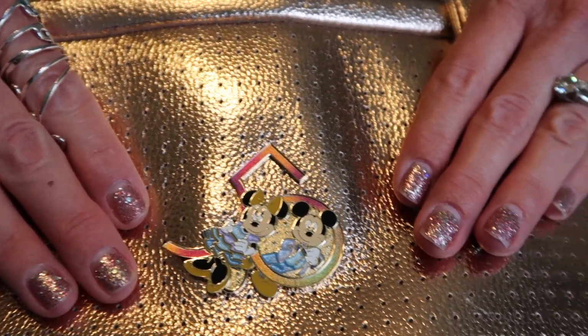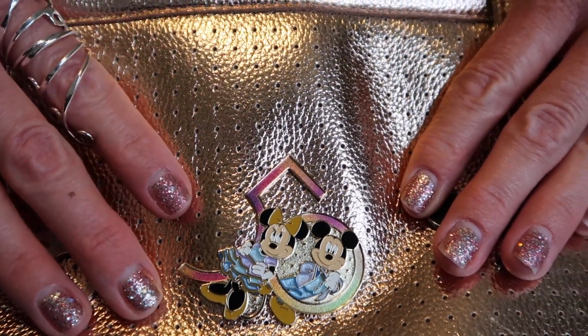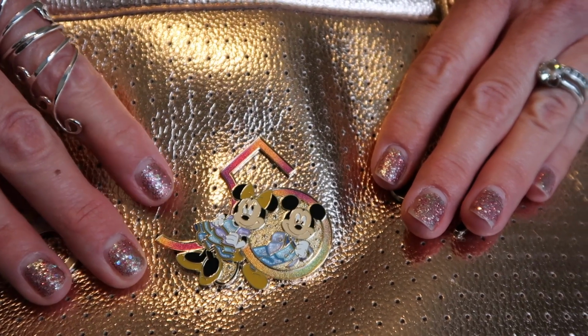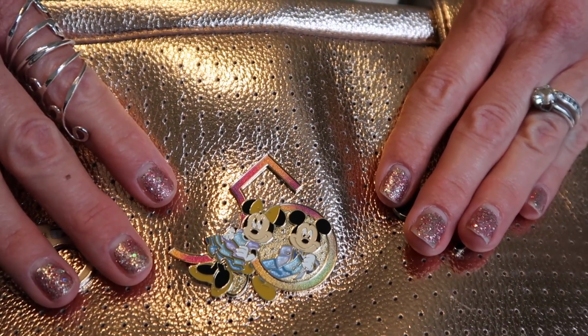They had several different pins for the 50th, but I like this one because it has the 50 on there, and it also has Mickey and Minnie, and they're wearing their little purpley iridescent outfits. So I wanted to get that to commemorate the fact that I am going to Disney World 3 times during the 50th anniversary, and it was also my first time back to Disney World since it closed down, which is a big deal.